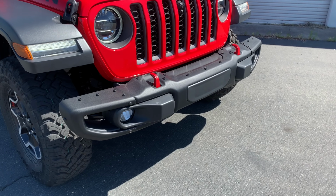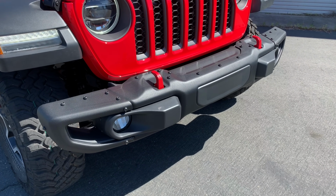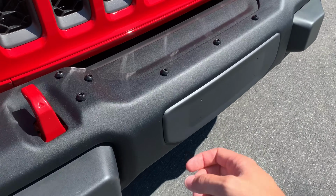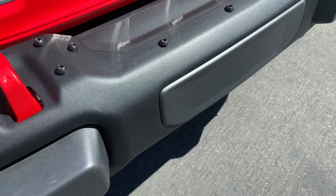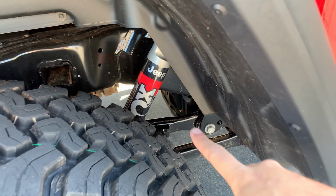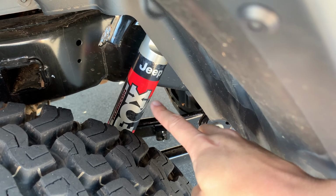The Rubicon version also comes standard with steel bumpers instead of crappy plastic bumpers. These are stronger if you bump into stuff, but also they're winch capable. You can pull off this little front panel and you can mount a winch directly on the factory bumper, which is an upgrade from normal. Usually you have to go into the aftermarket if you want to convert to a winch-capable steel bumper. The Rubicon also comes with Fox shocks, the suspension, which of course will also help you when you're off-roading.